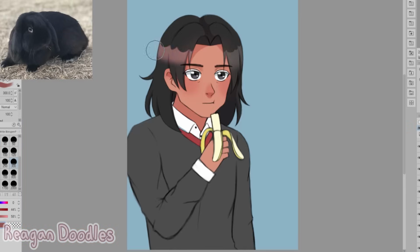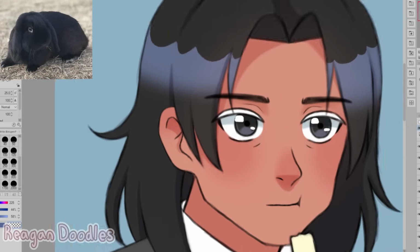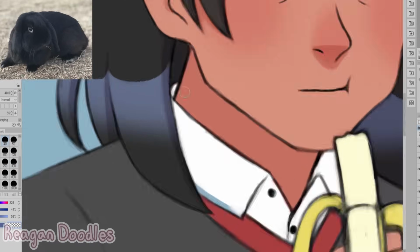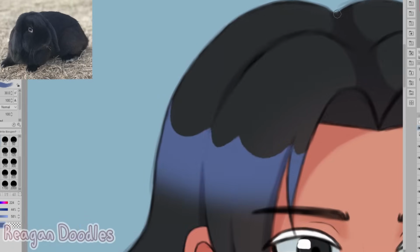For this picture, for Coco, I didn't want to do line art. I just wanted to do a really clean sketch and just do something a little more painty for it.